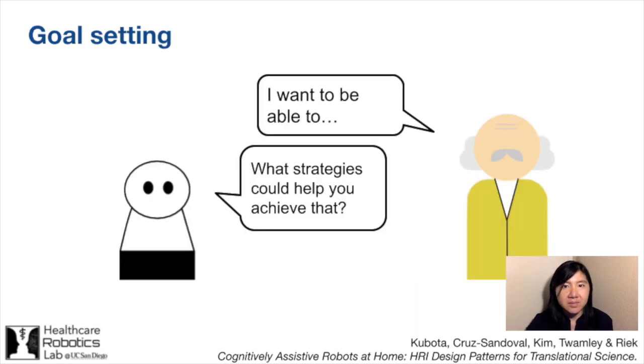Helping users set goals for the intervention can help them be more aware of the impacts that they're seeing from the intervention. Clinicians often work closely with people to set achievable goals, and a robot could facilitate this by asking users to reflect on their cognitive concerns and help them identify potential solutions.